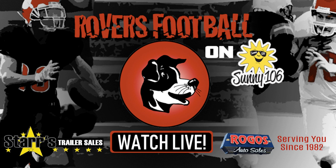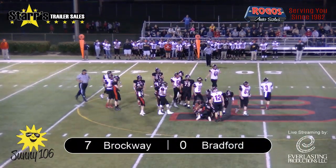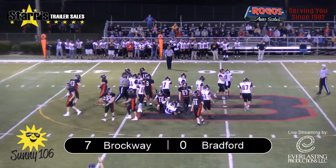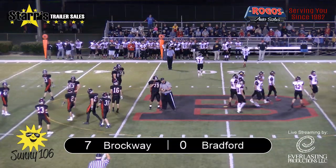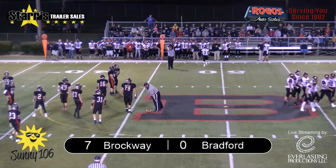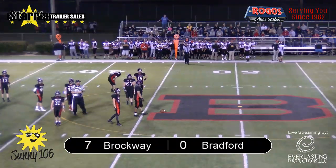Okay, so we have a wing on this side this time from Bradford. We have motion and a handoff to the tailback. That is number 46, and that's Gonzalez, Nolan Gonzalez. He is a sophomore. The Rovers defense did a good job penetrating the offensive line and bringing them down for looks like about a 1-yard loss.